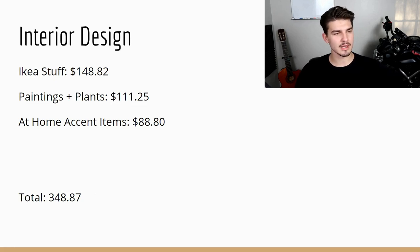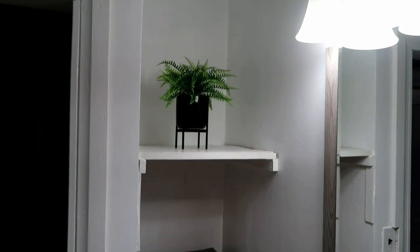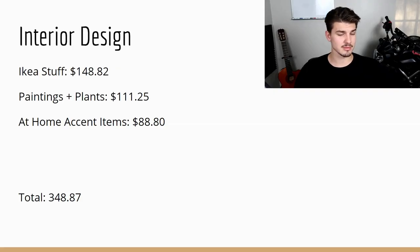Moving forward, let's go to interior design. This is stuff that you throw in as an accent for the property. If you look closely at my listing, you'll see that I have a lot of succulents, a lot of greenery thrown around, just little splashes here and there. And I went ahead and went to IKEA and purchased some stuff there. The total was $148.82.